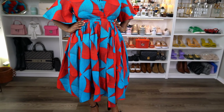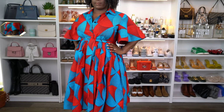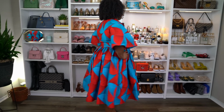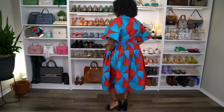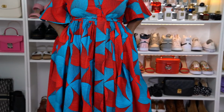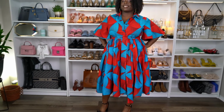I think it's fantastic. And the thing I really like about this dress is that it can be worn two ways. She can unbutton it and put on a pair of shorts and a t-shirt up under it and make it look fantastic. And it also has pockets. Come on, you all know we love a pocket. Yes, ma'am. Thank you, Shadia. Do you like this dress?